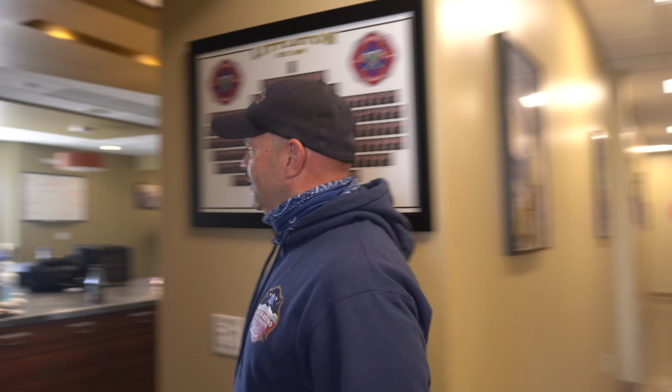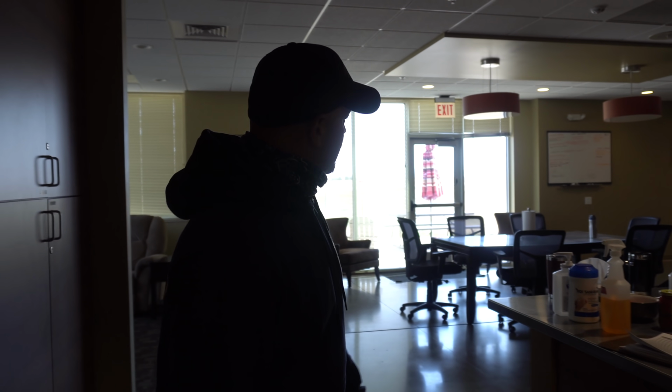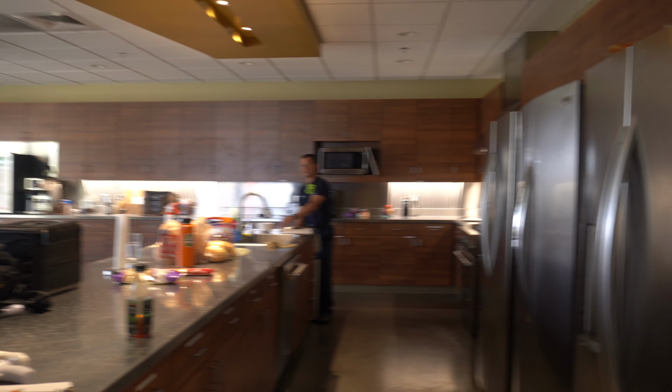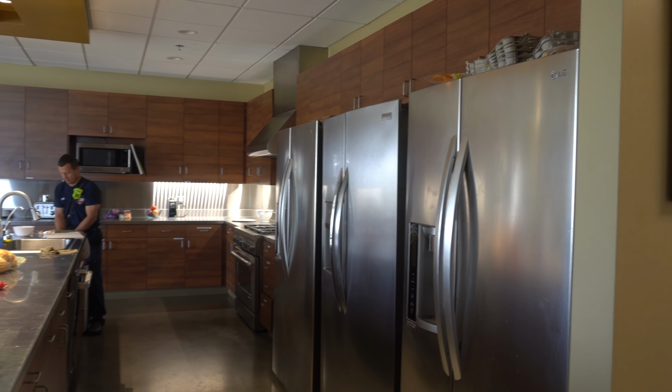Come on in. Got one big great room, that's our kitchen. And as you've probably seen at other stations, we have 3 refrigerators. So that's for the 3 shifts that are here. And a lot of cabinets, as you can see.